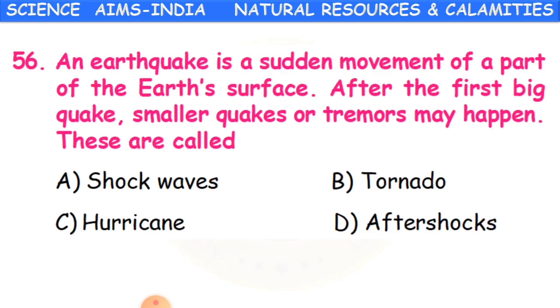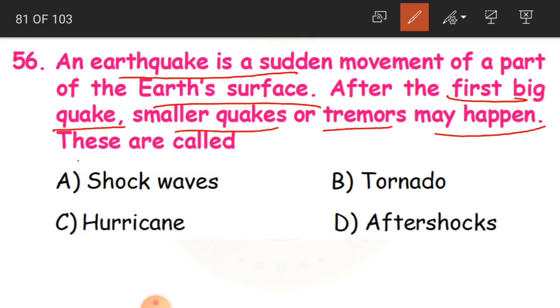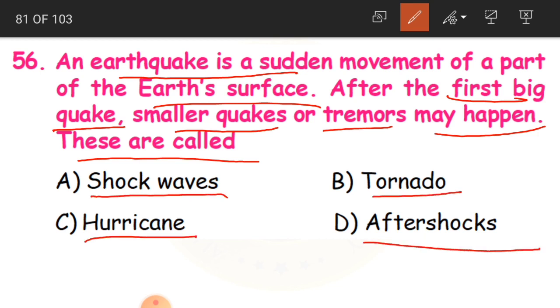56th question. An earthquake is a sudden movement of a part of the earth's surface. After the first big quake, smaller quakes or tremors may happen. These are called what? After a big earthquake, you will also have some smaller shakes on the earth, another name for which is tremors. So what are these called? Either shock waves, tornadoes, hurricane, or aftershocks. And the answer is aftershocks.